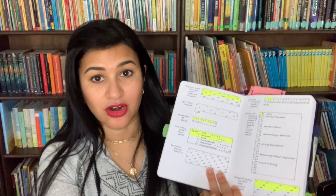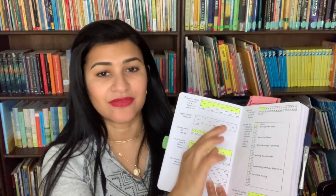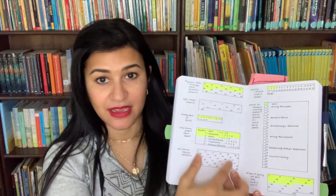This is how I record our progress in various curricula. So I have it all listed out, and if I don't list every page, I'll just skip by tens or something like that, so you can see this little grid format here. But here I list the curricula, and then I have the pages or the chapters or the sections, and we just highlight as we go along.